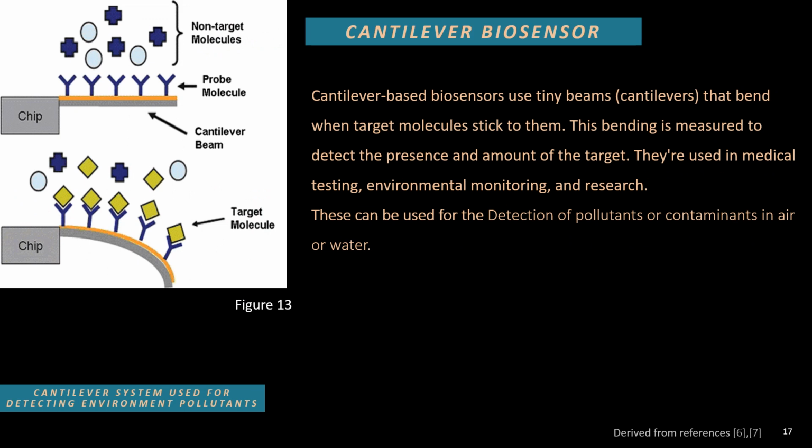The next type of biosensors are cantilever-based biosensors. Cantilevers are beam-like structures that are fixed on one end and free on the other end. Whenever a target molecule or any other material sticks onto the beam, it undergoes a bending process. This bending is then measured to analyze the amount of molecule that is stuck on the beam. These types of sensors are used for medical testing purposes, environmental monitoring, etc. The image shows a cantilever system that is used for detecting environmental pollutants.